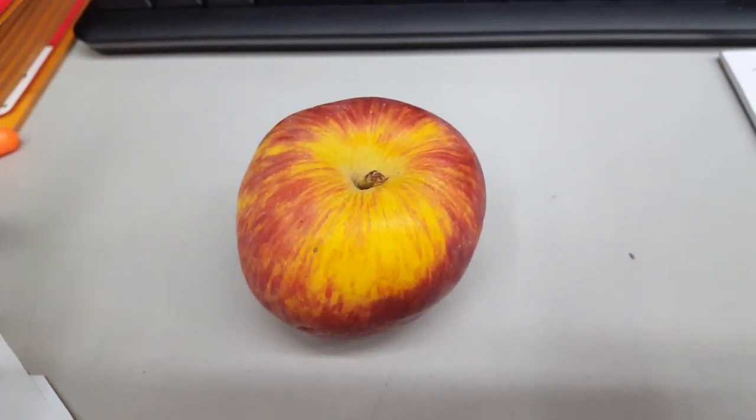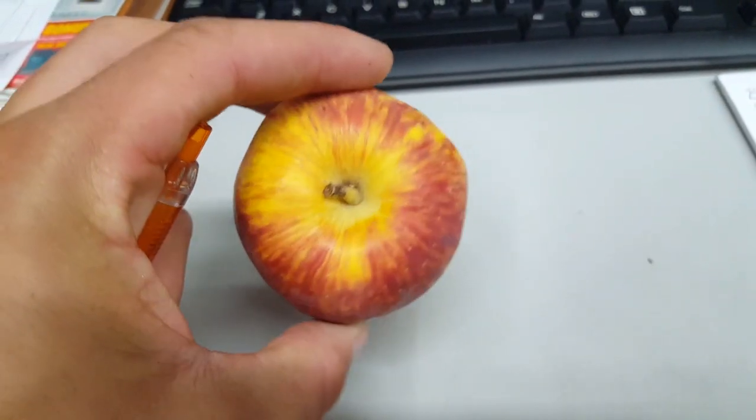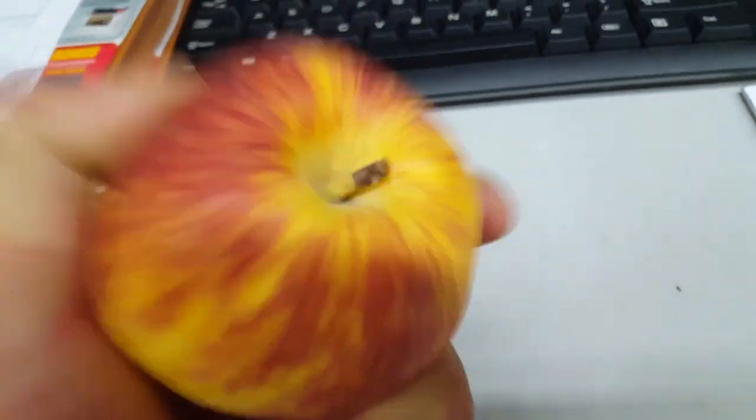I left this apple in my locker for two weeks in a box. It looks fine. Nothing is safe, not even fruit. Not even fruit!